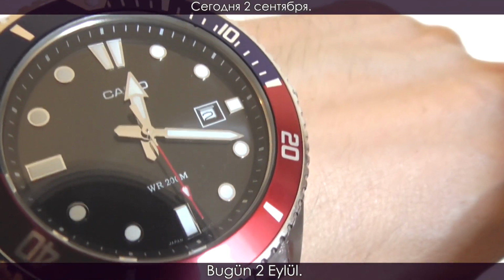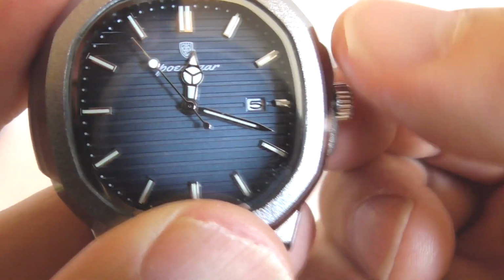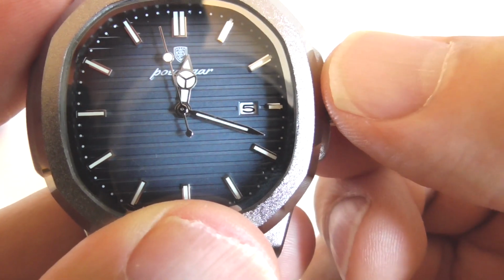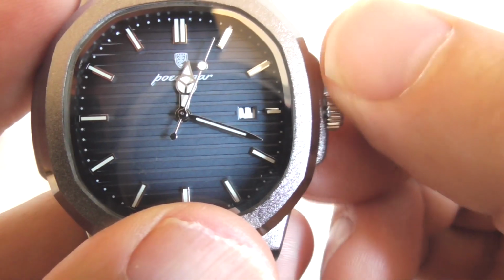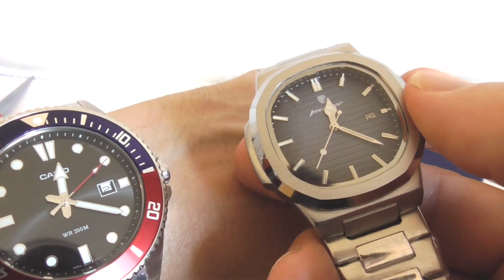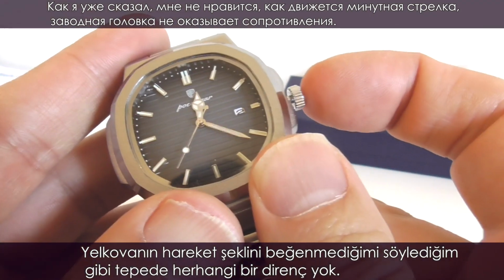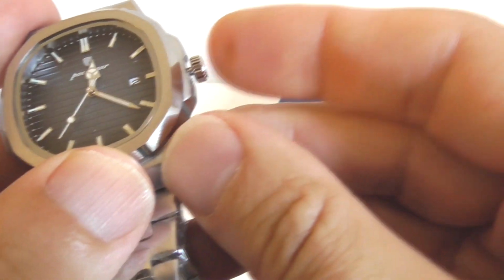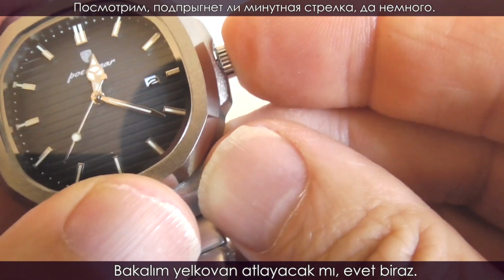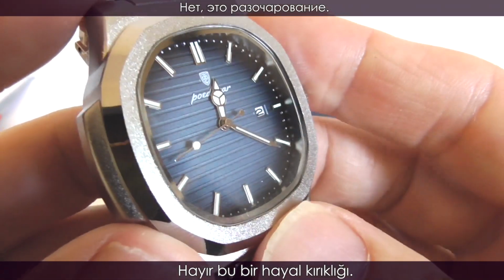Today's September 2nd. Ooh. As I said, I don't like the way the minute hand moves. There's no resistance at all in the crown. See if the minute hand jumps. A little bit. No. This is a disappointment.